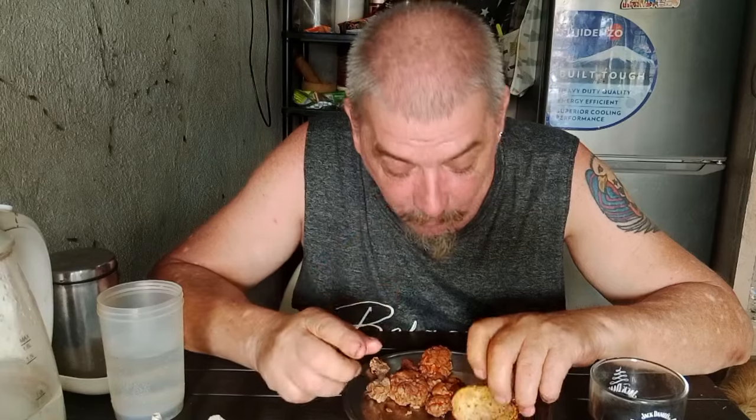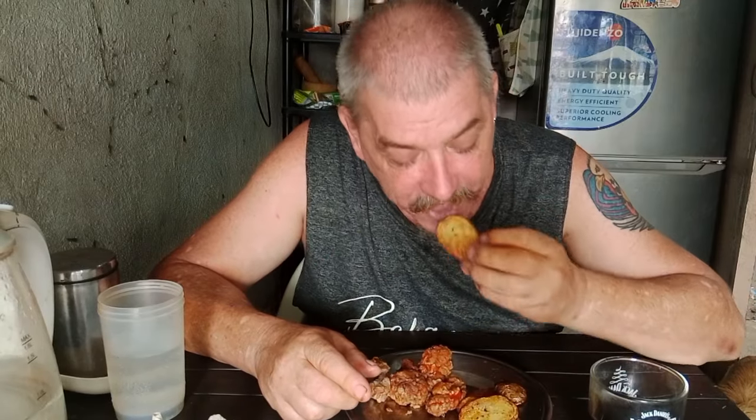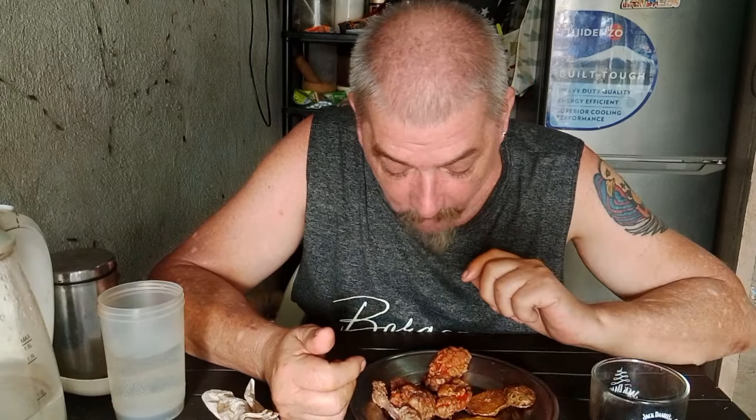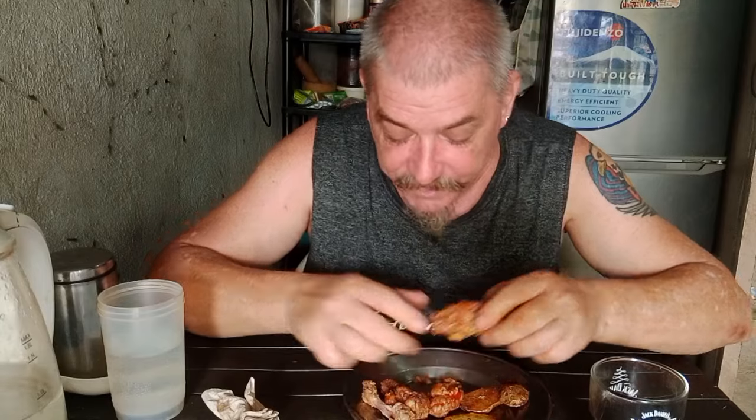We have a nice hearty breakfast. You'll see that for my morning breakfast, fried potato. Getting hot in here. I turned the fans off so we wouldn't have that fan noise. Normally we'd have a fruit, an apple, a banana, or maybe an orange. We'd have the chicken wings. These are the flats and the drumettes.